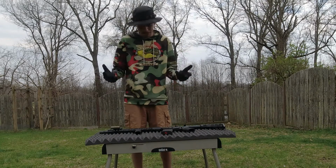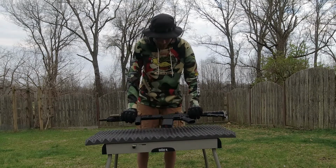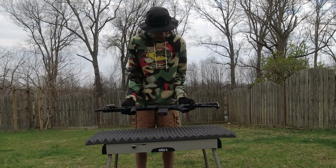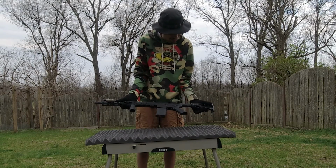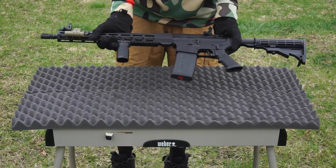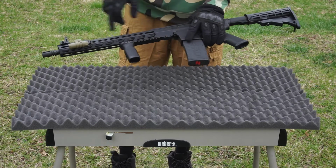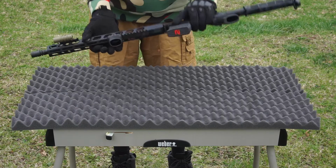Yo, so we're back with the AR. This is the good old American classic AR-15. Now this one has the collapsible stock. This is pretty much the standard edition. Comes with the Amend 2 magazine on it. I put this on there, put a light on there. So definitely a good piece here.